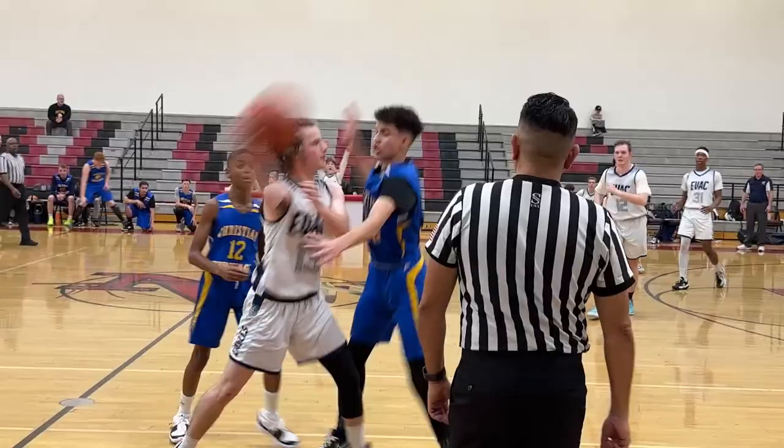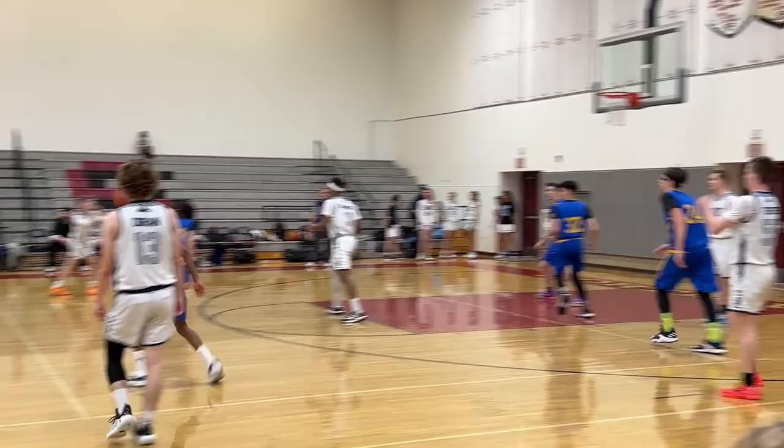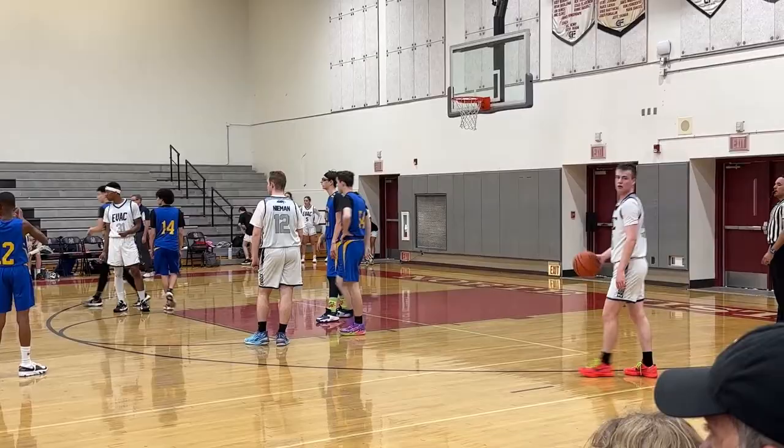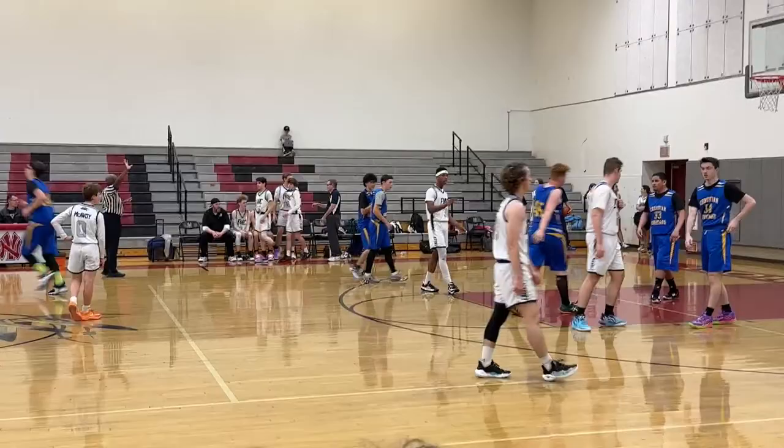Doran now making sure that he's playing defense and offense, making sure that he can get that ball. Peters now just happy to hold on to possession, passing it over to McAvoy, and they're going to dribble the rest of this timeout, being respectful to CHS. CHS taking a quick substitution timeout. EVAC is going to maintain possession. EVAC is going to do the same.